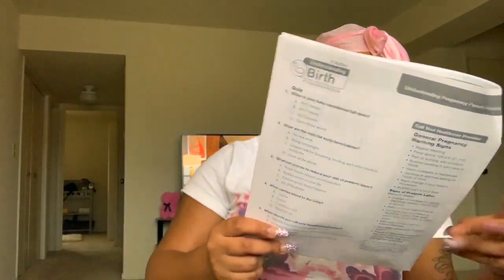Okay, so the stages of labor, there's 4 stages. The first one's early labor, active labor, transition, pushing and birth, and then placenta and recovery. So those are the 4 stages. Again, early labor, active labor, transition, pushing and birth, placenta and recovery.